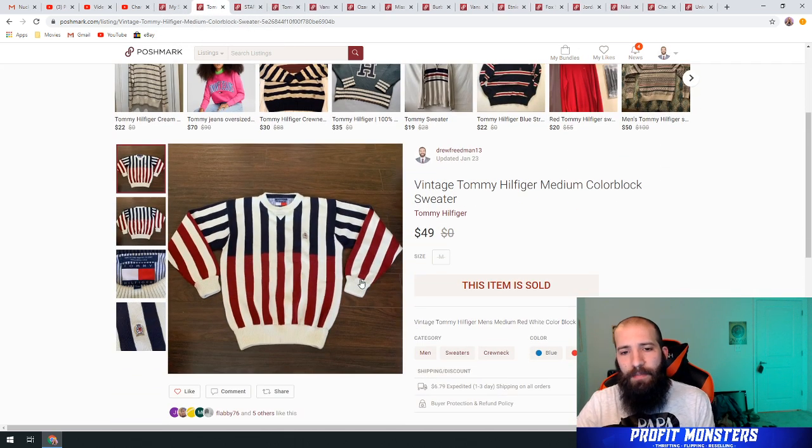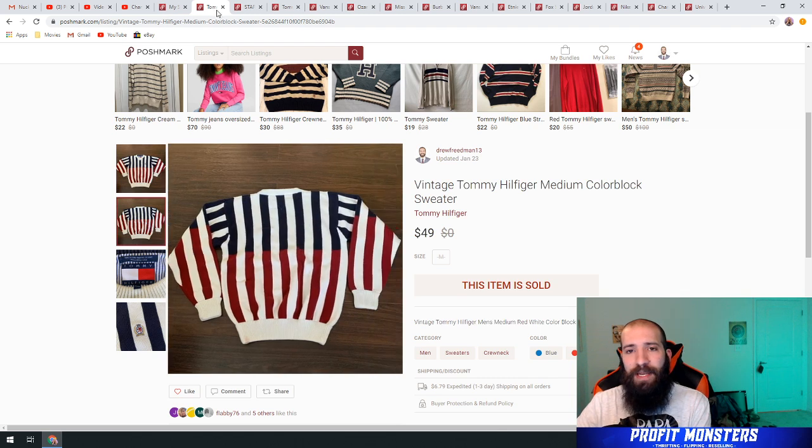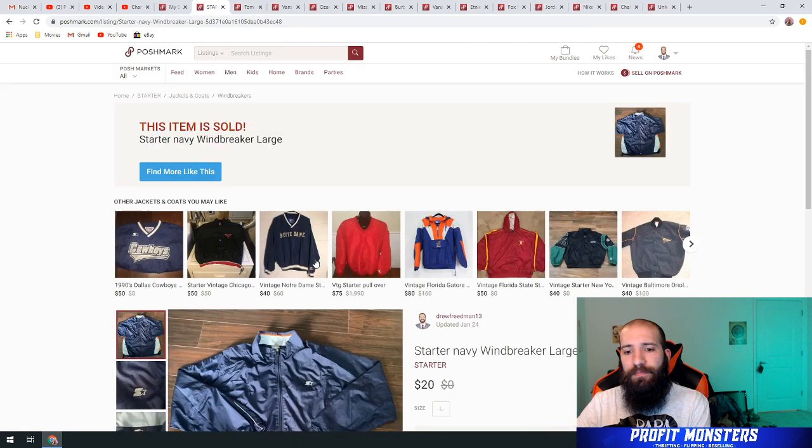I love this Tommy Hilfiger sweater. If you guys don't sell vintage Tommy, you need to pick up on that. They sell very fast for me on Depop and Poshmark mainly. Sold this for full list price, and there was a stain on the left sleeve right here. It's kind of hard to see, but I disclosed it in the listing, and I paid $4.19 for this at a Goodwill retail store, and $49, great sale.